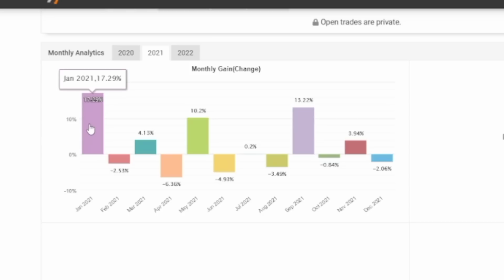So that might actually be contributing to the performance of this account. If I look: February down, March up, April down, May up, down, up, down, up. And I actually remember somebody said to me, "Nick, you should just trade every other month, because it seems like you have one good month, one bad month, and you just alternate," which was the case actually for the entire year of 2021, which is kind of crazy.